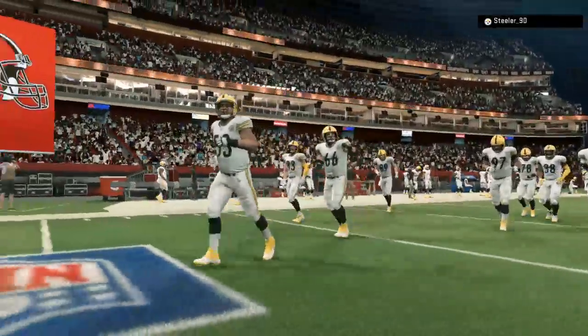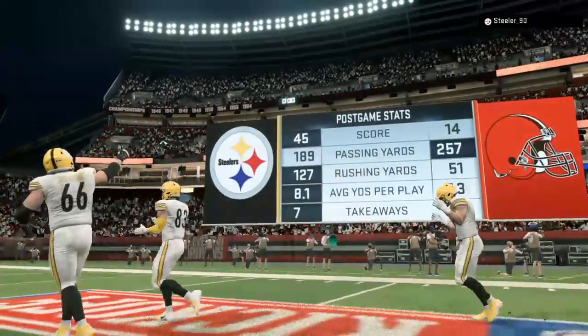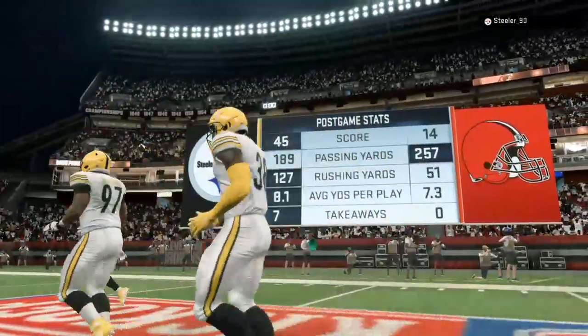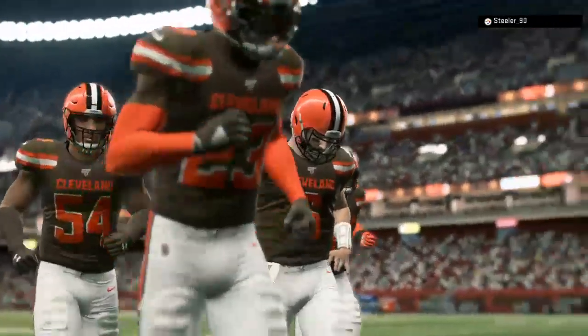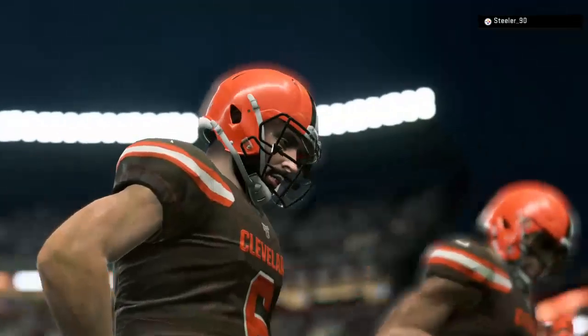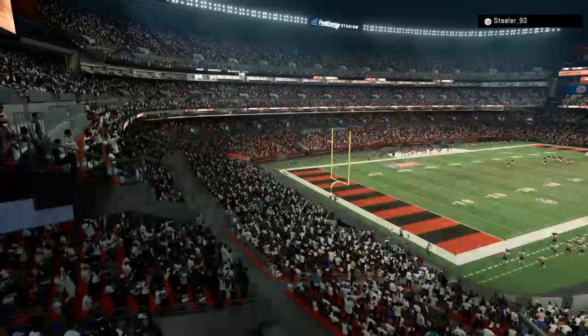So for the Steelers, it's a fantastic start as they roll to a blowout victory here in the season opener. And they will head back home next week. Meanwhile, for the Browns, they go down to defeat here in the opener. And they'll get a chance to redeem themselves at home next week.